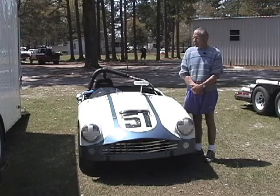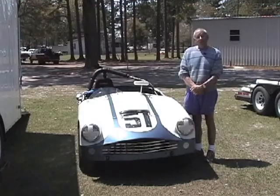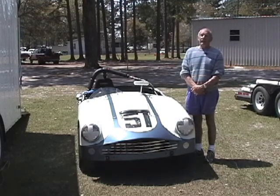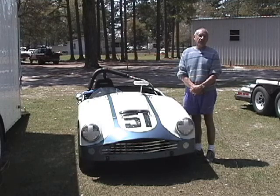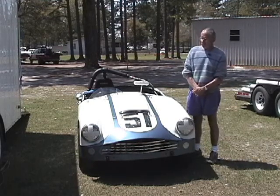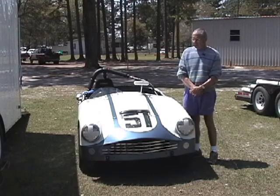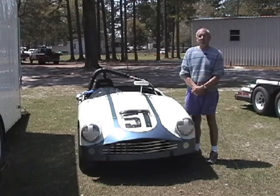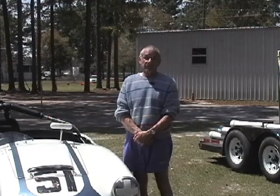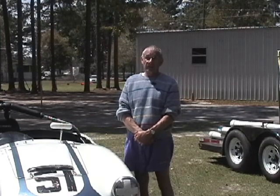This car is a 1965 Turner Mark III. It's been a race car all of its life. The only road miles that this car has done were from the dealership, which was in Pennsylvania. It was a Morgan Turner dealership at that time, and it was bought and driven from the dealership to the race prep shop, and I bought it from the second owner and ran it last year.